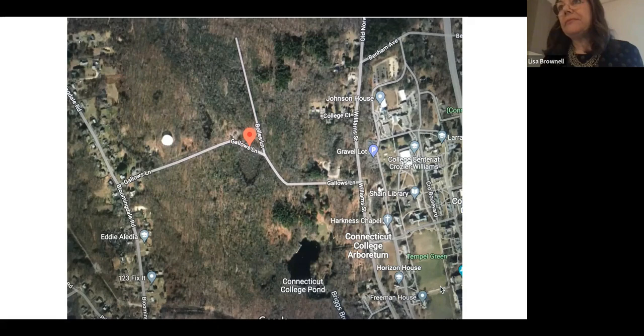I just wondered if that map is north? Yes, north, Old Norwich. It seems to be roughly the right direction.